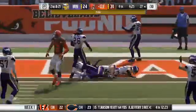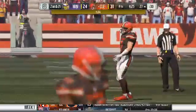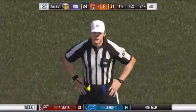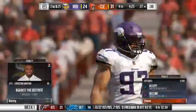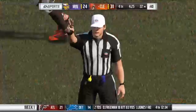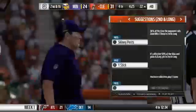Sometimes you get multiples. What I always love on these offsides is when each side points at the other. Hey, you did it. No, you did it. They deciphered that one correctly. Still 2nd down.